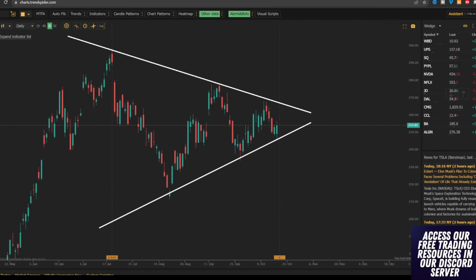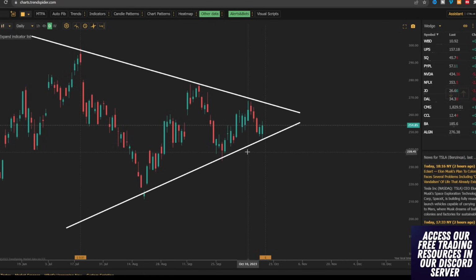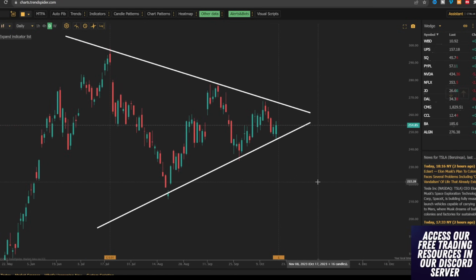Now, for some of you, if you don't know what implied volatility is, essentially as market makers and the overall consensus of the market are evaluating the market structure, what they're doing is baking into the contract you purchase what's called implied volatility. And this basically means how much market makers believe that the stock is going to move.